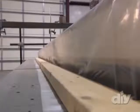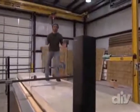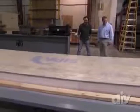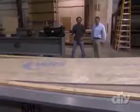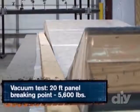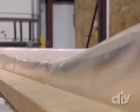Now we have even bigger things in mind. This panel measures 20 feet long. Bigger panel, bigger vacuum. Let's see what happens. Action. Oh! The longer panel went a little earlier at 5,600 pounds, but it still held up pretty well. It looks like it didn't actually break. Yeah, it bends before it breaks, and that'll give you an indication if the wall is overstressed.